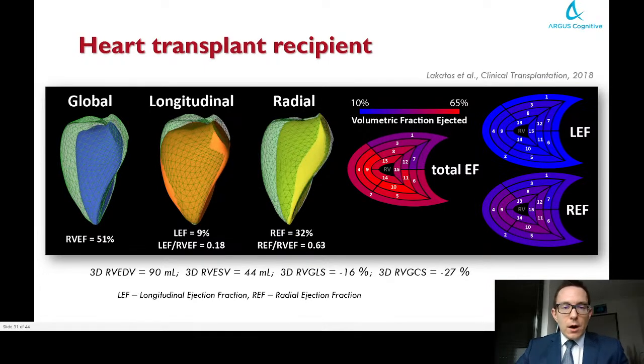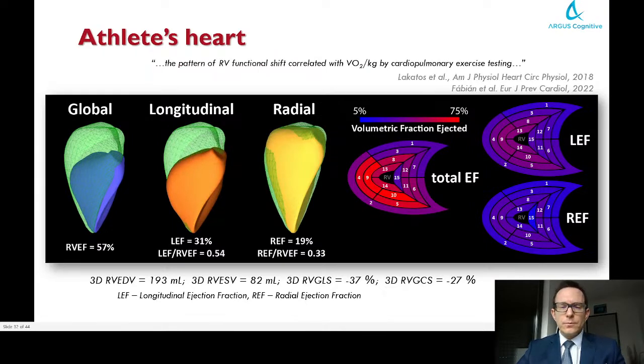Let's get back to our heart transplant patients, and this is a completely different mechanical pattern, as longitudinal shortening is severely decreased. However, there is a compensation, let's say, from the radial direction, maintaining global right ventricular pump function. We also looked at specific clinical scenarios like athlete's heart.